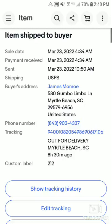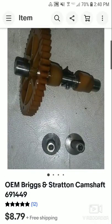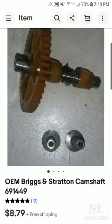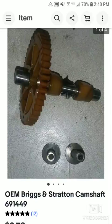Oh, and this is an OEM Rubenstein camshaft, 699449. I've had this for about three to four months. Llama parts and spongy parts, I don't do sales on them because I know these take a while to sell. Stuff I know takes a while to sell, I'm not going to lower the price on, like books and stuff. I don't mind lowering the price for stuff that I know can take a while to sell.